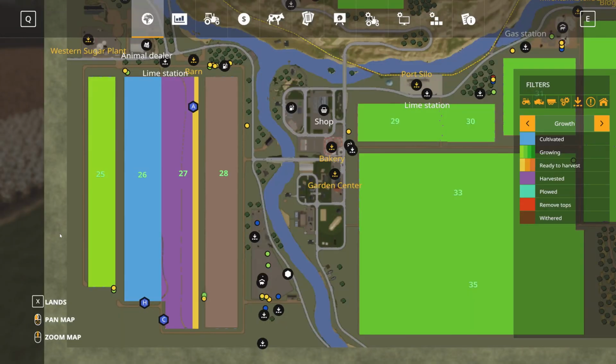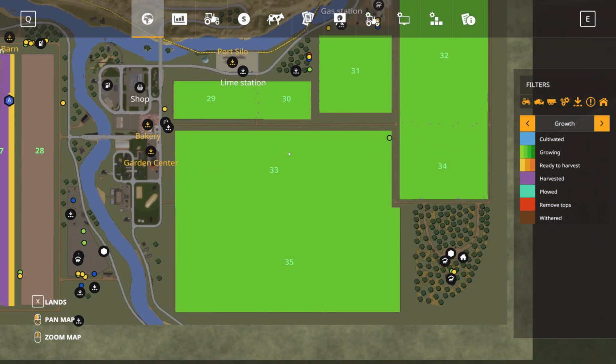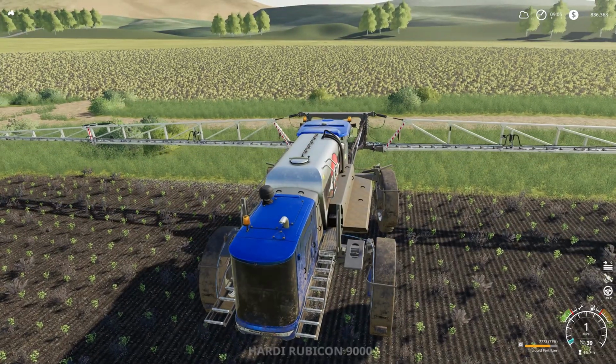Who's done? Oh, the T8 is done. That's fine. You can stay there. So, yep, we got one field already seeded. You ready to go? Number 25, as you can see. Yeah, the lower east side. Ooh, what's this over here? Yes. Let me go ahead and fold you up and put you away.